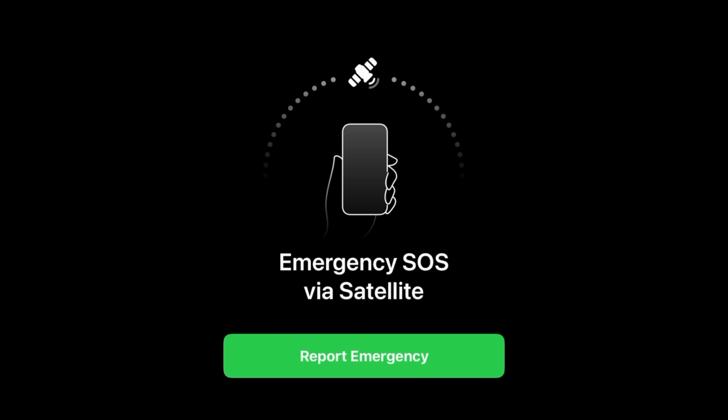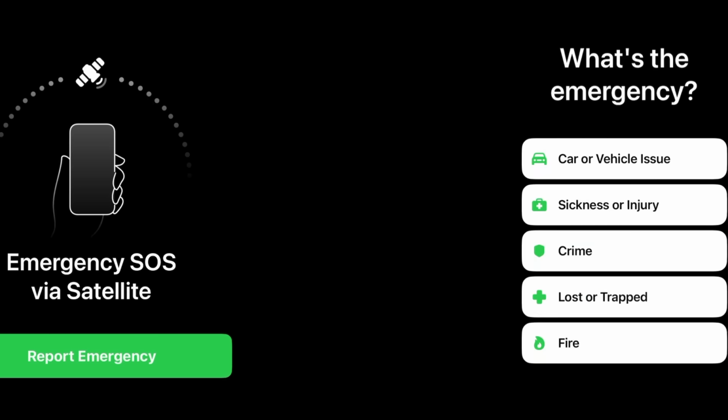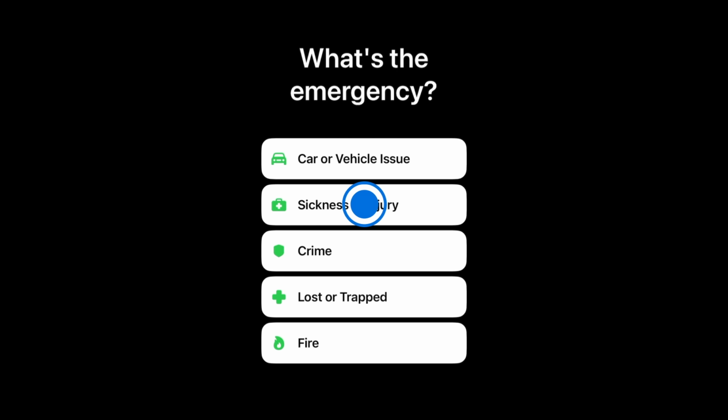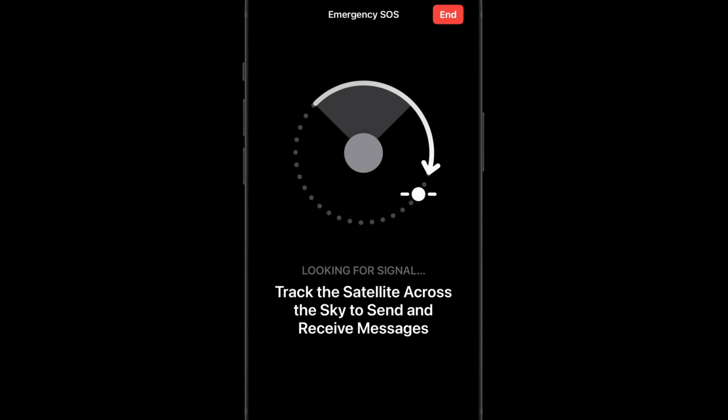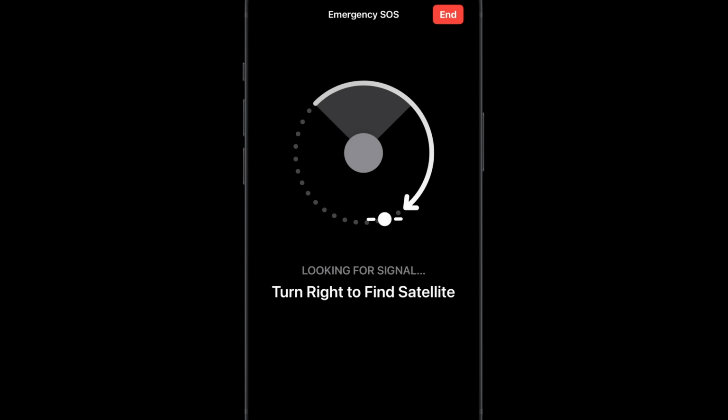First, you'll provide some information about your situation for emergency services, and you'll see choices to specify your emergency based on your answers. Then your iPhone will guide you to connect to a satellite. You may need to turn left or right for a successful connection.